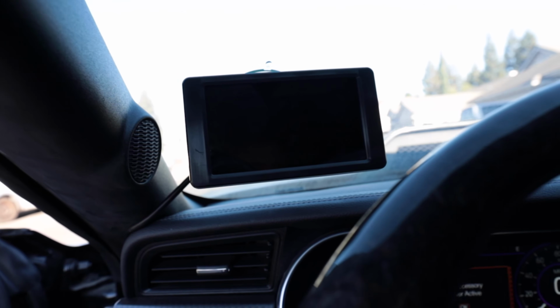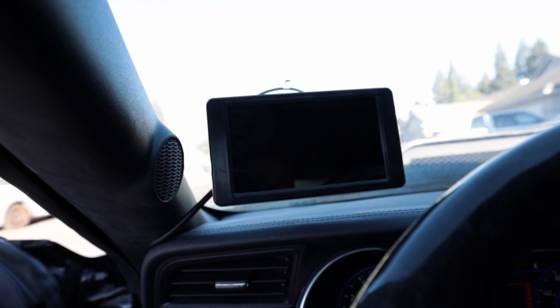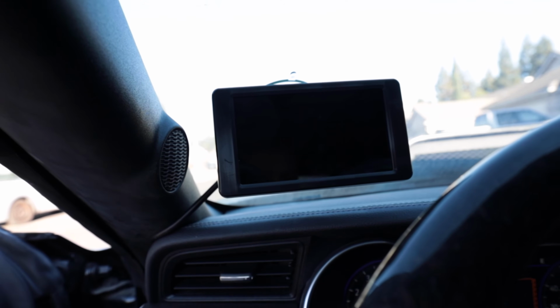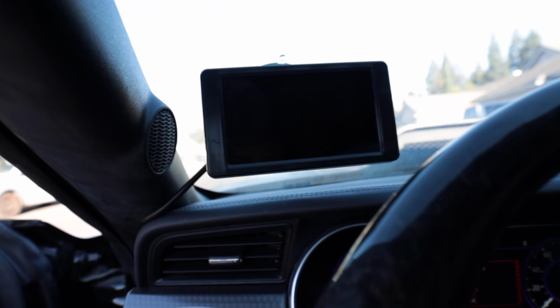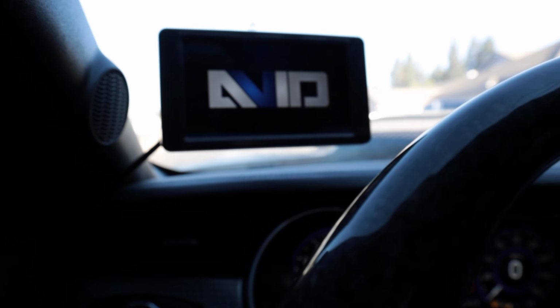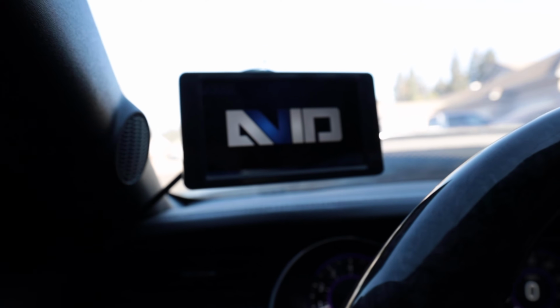It's been a minute since we started it. Anyhow, now that it's started, it turns on automatically when the car starts, as long as there's enough battery power or enough voltage.